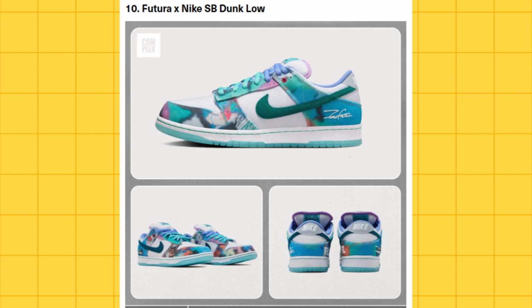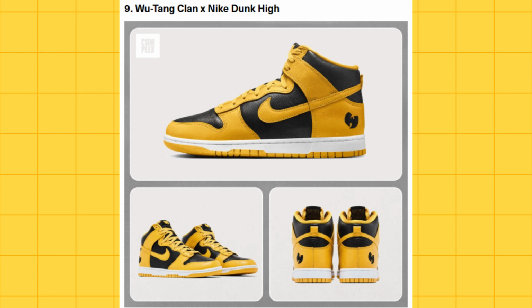the other article. Next is number 9, and a very anticipated shoe that released last year is the Wu-Tang Clan Nike Dunk High. I believe that was only released back in 1999, so it's been a long time since we've had a release of this colorway and of this collaboration. A lot of people were really excited for the shoe.